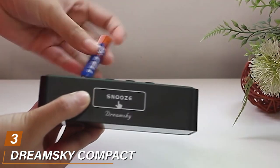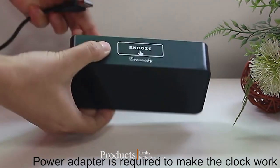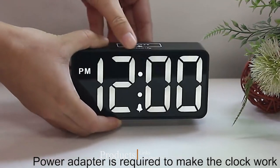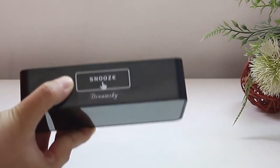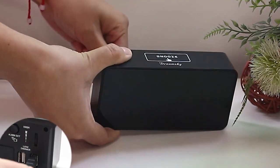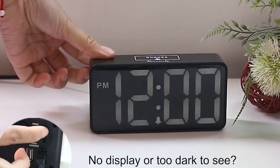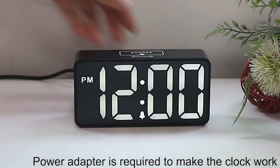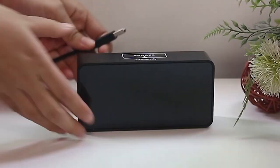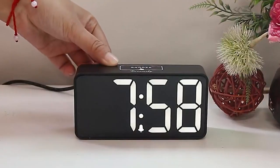It is the quintessential bedside companion designed to make your mornings smoother and your nights more restful. This compact marvel seamlessly combines functionality, style, and convenience. This alarm clock is a sleek, compact device ideal for small spaces or travelers. Equipped with multiple USB charging ports, it ensures your devices are powered up and ready to go in the morning. No more hunting for outlets or untangling cords in the dark.